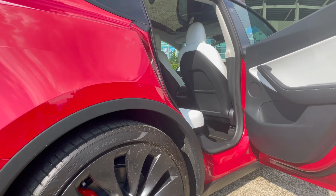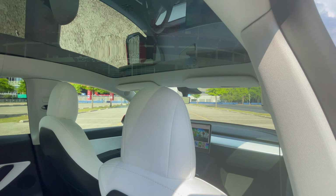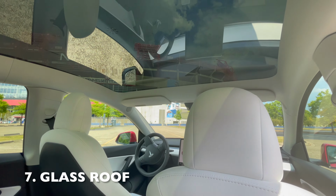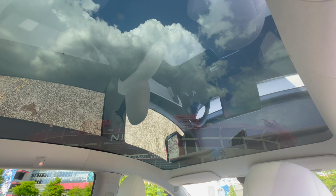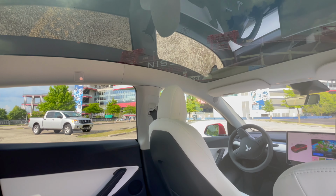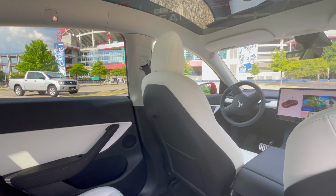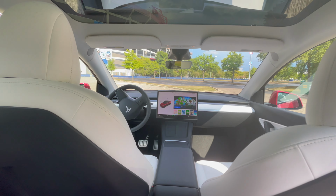While on the subject of the interior of the Model Y, the seventh thing that I absolutely love about the Model Y is the panoramic glass roof. The panoramic glass roof makes the interior extraordinarily airy and spacious, and for a good reason. While it's true that the glass roofs provide Teslas with a lot of natural light, they also help optimize the space in the cabin, adding precious centimeters worth of headroom for passengers.